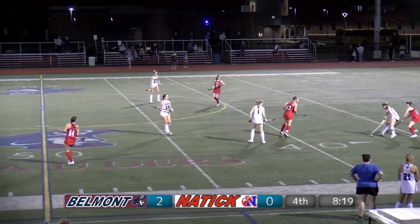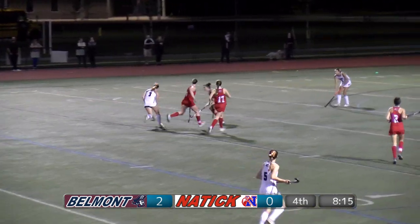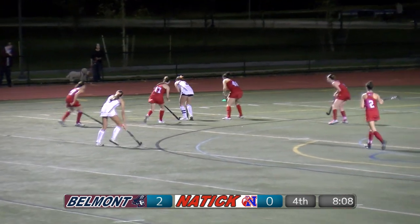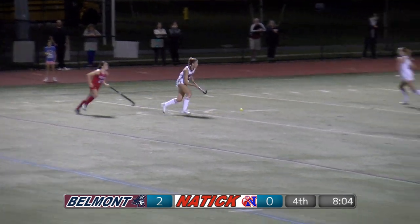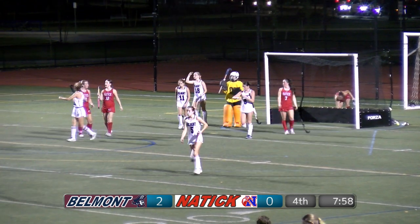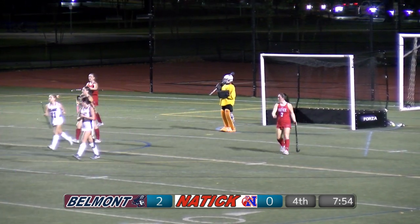Oh, there we go. Okay. They're just going to let it. All right, and advantage. Let it go. No trip there. Gets it back to Elsie. Gets it in the circle. Nice pop up. Ooh, just wide. Tipped it. Somebody tipped it, but it went just wide. I think that went off Ryan. Ryan popped it up and got it going towards net.